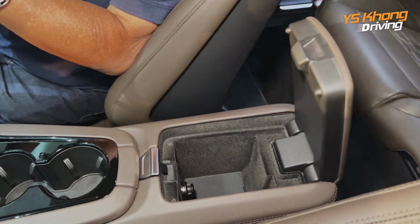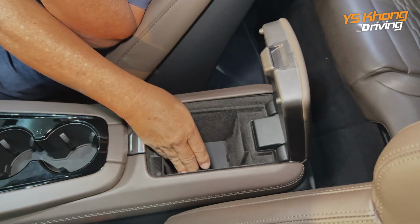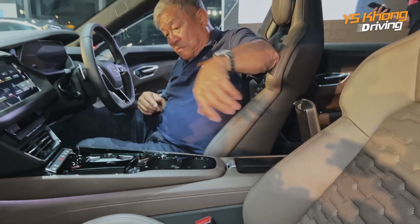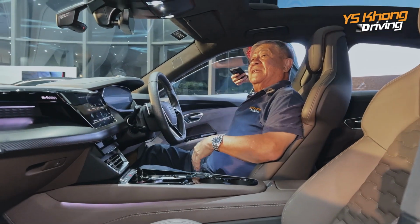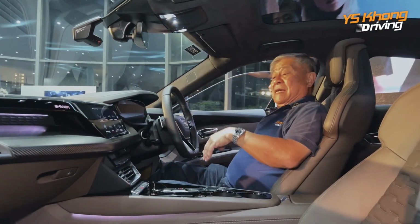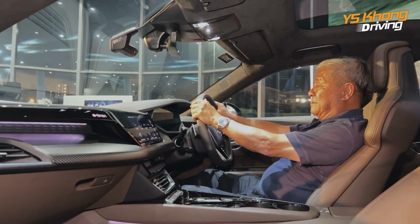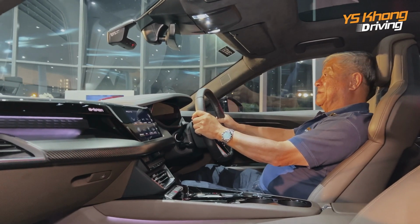Oh, the USBs are here. Okay, and they're all here, and that one looks like a wireless charger. I don't have my phone, but it looks like that. Okay, so the basic amenities for electronics are here, and this car looks like, yeah man, this is good for driving position. Really, really nice.